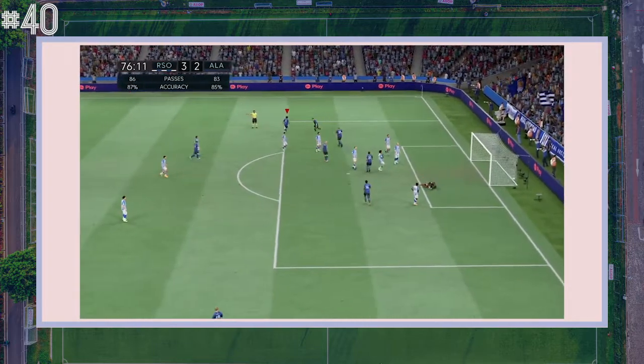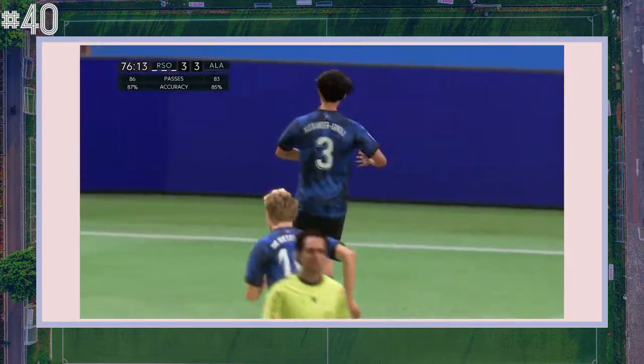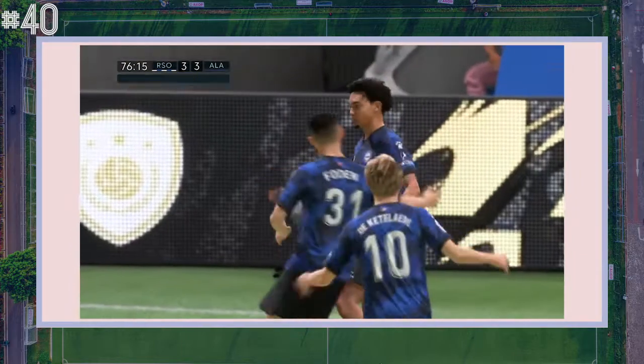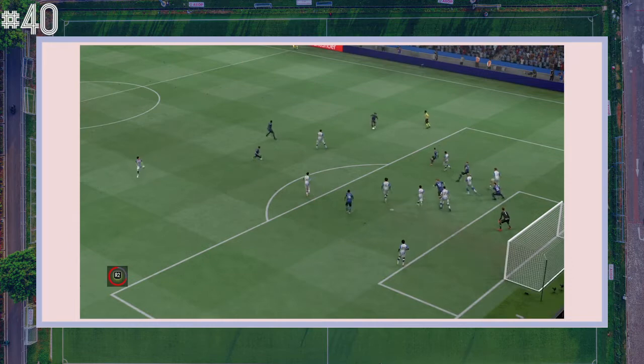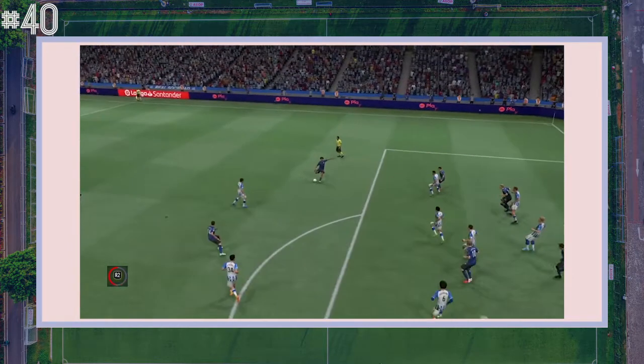Opposition. Can he finish? Oh, there it is! Unbelievable start from two down. Well, I think everybody knew what was coming, but he hit it so well, didn't he? Nobody could do anything about it. That's a good goal.